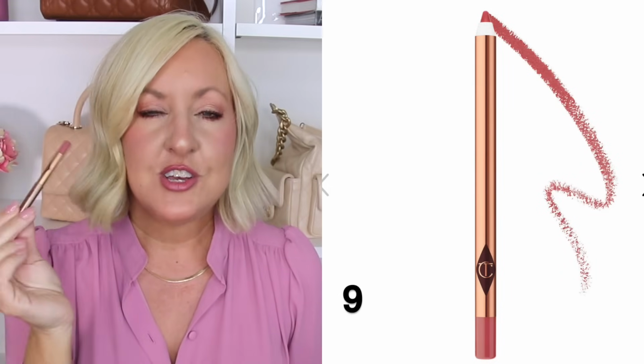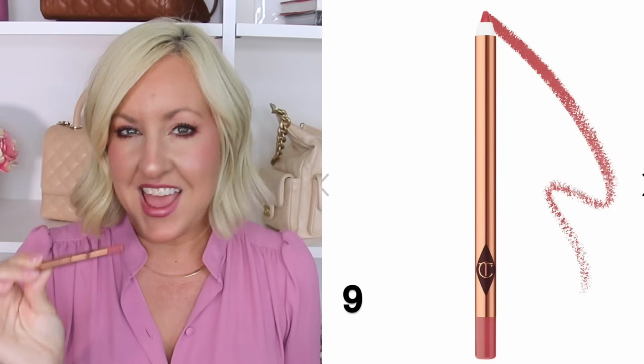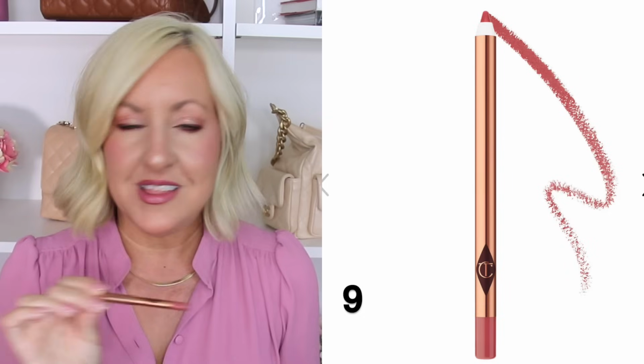But in order to get the lip look that I really, really enjoy, there are a few things that I am always reaching for. So I've shared this one a million times. You can see this one is very tiny by now. I always have backups. This is my Charlotte Tilbury Super Size Me Lip Liner. This is a game changer. I use it every single day, no matter what lipstick I'm wearing.